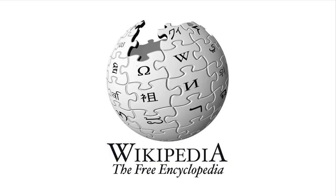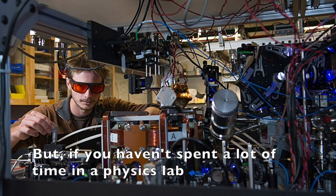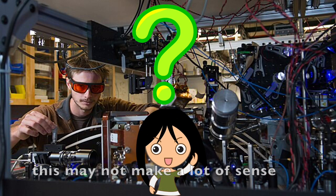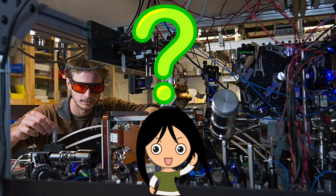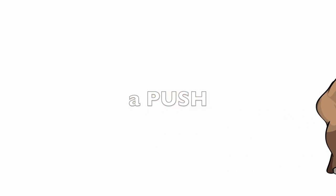So what is electric charge anyway? According to Wikipedia, electric charge is a physical property of matter that causes it to experience a force when placed in a magnetic field, something like this. But if you haven't spent a lot of time in a physics lab, this may not make a lot of sense, and that's okay. What you do need to know is that charge is a physical property, and when two charged objects come together, they exert a force on each other. A force is a scientific name for a push or a pull.